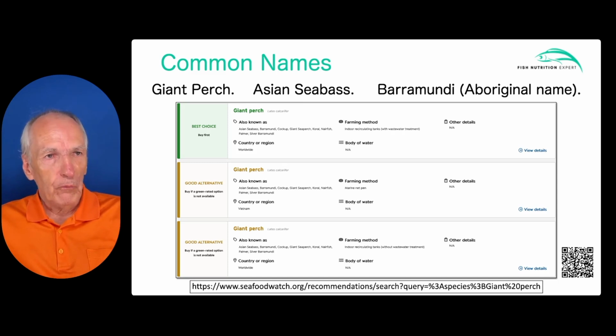Now, one of the things that Seafood Watch does is they rank the source according to its environmental impact. So we see here that the best choice is indoor recirculating tanks with wastewater treatment. And then a good alternative is farming in marine net pens. And then the third option is indoor recirculating tanks without wastewater treatment.